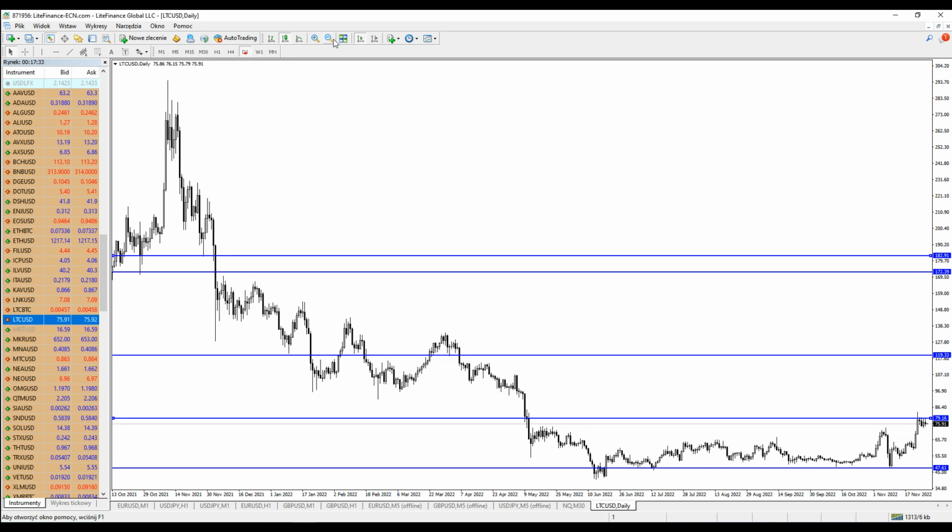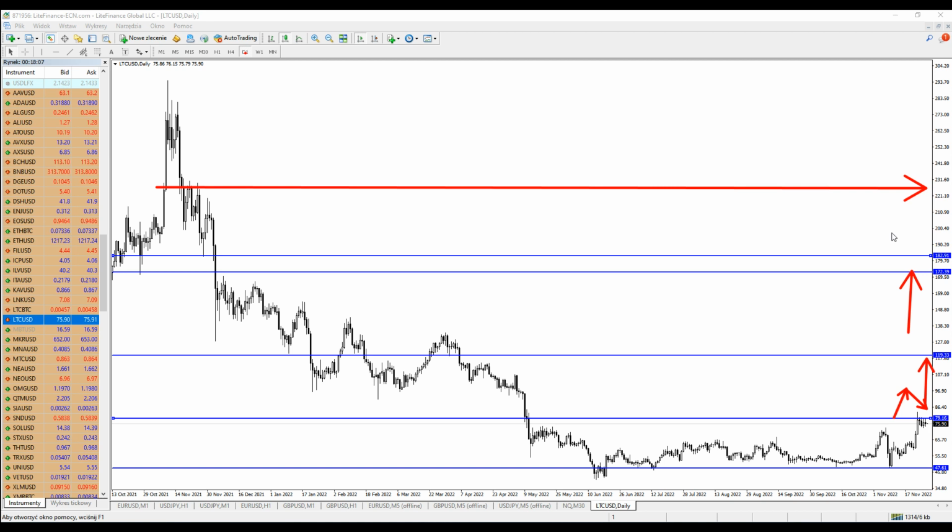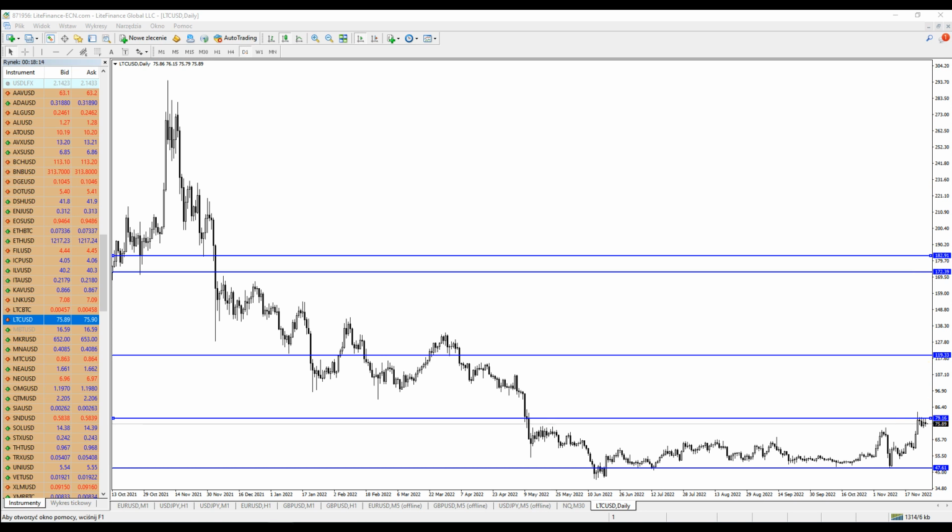And let's zoom out. As you can see, we might double the consolidation phase, all right? And if we are going to go through the current supply zone, okay, then 120 and suddenly 170 could be the name of the game, especially taking into consideration the next higher target around 220. So that's the name of the game for the Litecoin, and I'm quite bullish. I'm quite bullish here, to be honest with you, right?